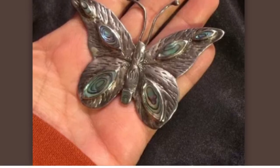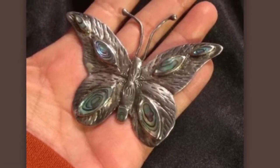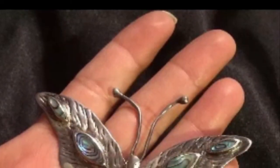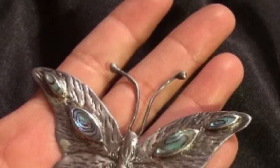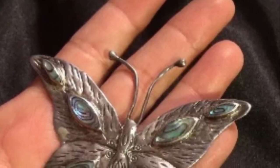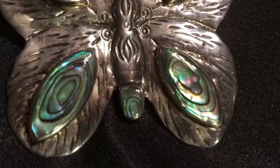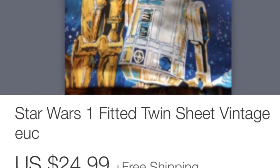This pendant, absolutely gorgeous pendant. I just made my money back on it. I bought this for myself years ago at an antique store here in Houston, and I absolutely love it. But like I said, I'm trying to clean out that jewelry box, and I only made $40, I think, because the mechanism on the brooch is actually broken. If it hadn't broken off, I probably could have made $80 or $100 on this piece. Beautiful abalone and sterling silver there.